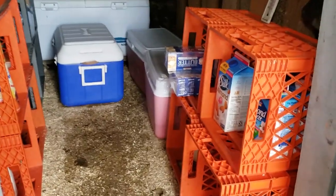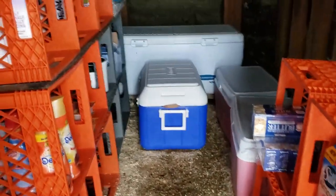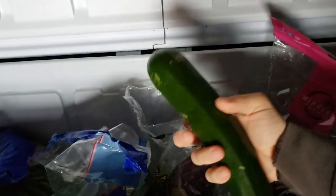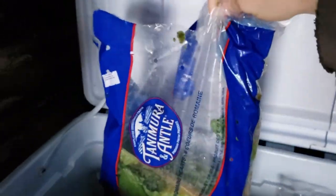All right, so here's the inside of our root cellar. You guys have probably seen that a time or two before from previous episodes. In here is our huge produce ice chest. The peppers are rotting. Zucchini still seems to be okay, but the lettuce turned brown way too quickly.